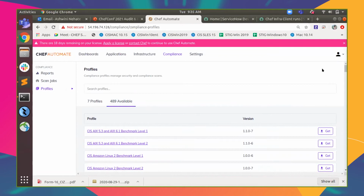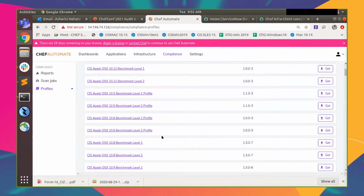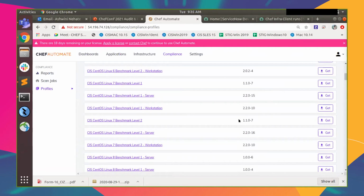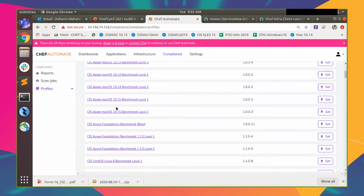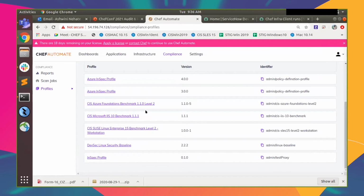So it's AIX, Amazon Linux, Apache Tomcat. And dependent upon the cloud, we have an Azure Foundation benchmark too. All these profiles are available on Automate, and we just need to get these profiles by clicking this Get button, and they will be available here in profiles. Currently I have gotten all these profiles and they are available, so with all of these profiles I can do auditing on nodes.